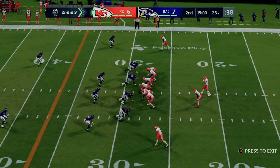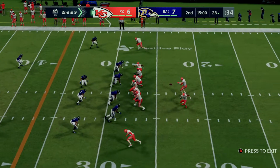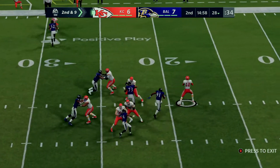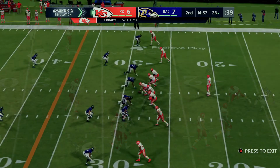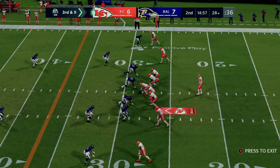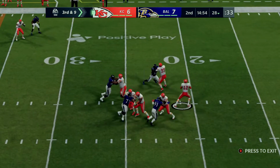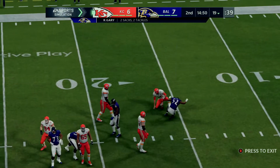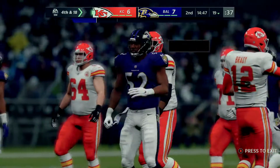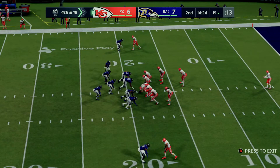Now it's 2nd and 9. Shotgun now for Brady. And that one goes incomplete. He's maybe lucky it wasn't a fumble as he got hit as he threw it. The Chiefs on 3rd down. Not good. 0 for 4 thus far. This is 3rd and 9. And the Raven pressure too much. Down he goes. Rashawn Gary able to drop him that time for his 2nd sack of the evening.